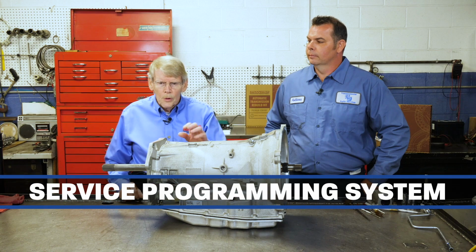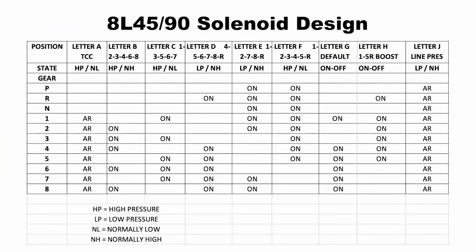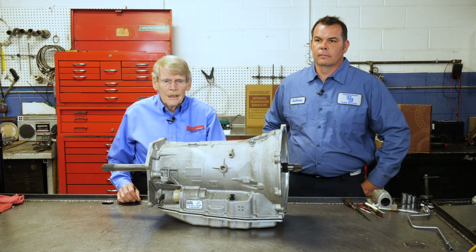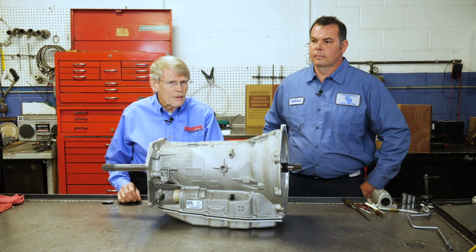One thing I did want to mention about programming. All newer transmissions have to go through a programming routine. It's even more so with the 8L series. GM uses their SPS, which is Service Programming System, and one of the programming modes is solenoid characterization, and that's where if you replace a solenoid or a valve body, this information has to be uploaded through the GM TIS2Web system so it can be downloaded into the TCM. There is also a service fast learn that has to be done as well after that. And finally, you get into the shift adapt.